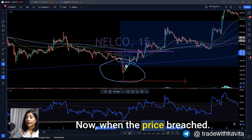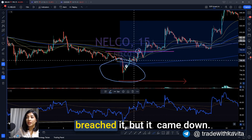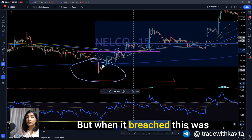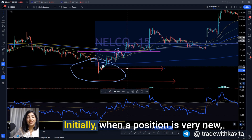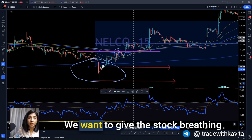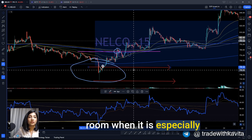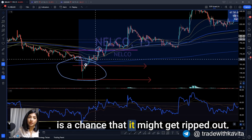Now, when the price reached this very level here, we can see it finally reached it, but it came down. But when it reached, this was a cue to change the stop loss. Where do we want to change the stop loss? Initially, when a position is very new, we don't want to be aggressive. We want to give the stock breathing room, especially when it is coming out of a fresh correction. If we keep the stop loss too tight, there is a chance that it might get stopped out.